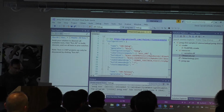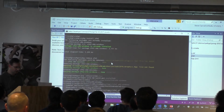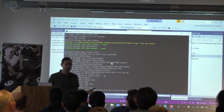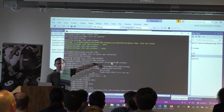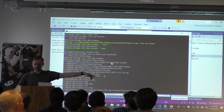So I want to take a minute at this point and come over here to my developer command prompt and show you what I've got. This application I'm showing you is a Pong application, and it doesn't have very much code. But what it does do is rely on SFML, the Simple and Fast Multimedia Library.